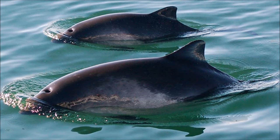Common dolphins live in both warm temperate and tropical waters. They have a varied diet consisting of many species of fish and squid. This includes both mesopelagic species and epipelagic schooling species. They have been recorded to make dives up to 200 meters deep.